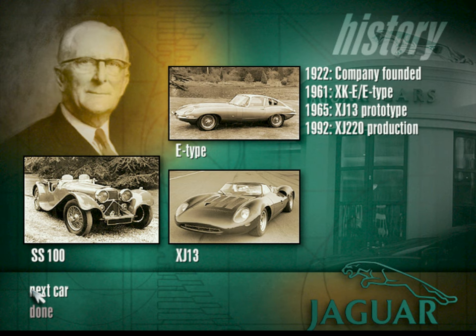Renamed Jaguar Cars Limited in 1945, the company over the years has introduced notable sports cars such as the racing XK120 C-Type, the innovative D-Type, the enormously successful XKE E-Type, and the XJ13. Although circumstances caused Jaguar to take a break from racing after the 1956 season, it returned in the 1980s and has since produced such successful models as the XJR series and the powerful XJ220. And today, Jaguar remains one of Le Mans' winning manufacturers.